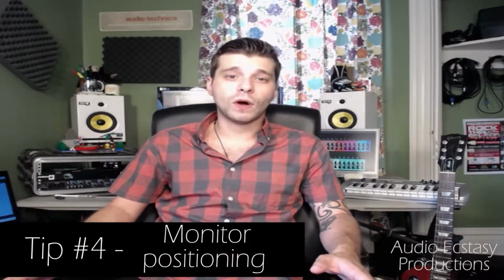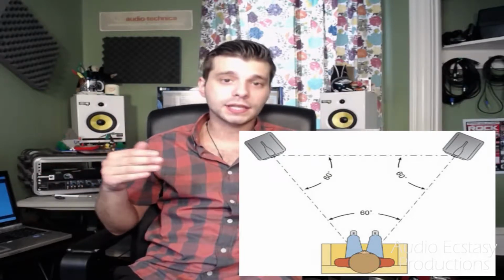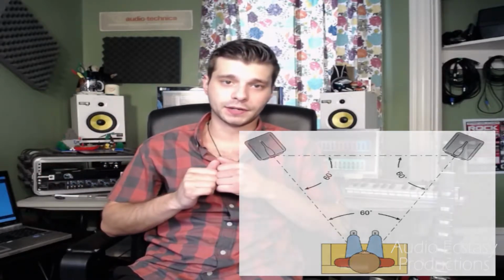Alright, tip number 4 is monitor positioning. You basically want the monitors to be set up in an equidistant triangle relative to your listening position. So, say there's 2.5 feet between each monitor, then your listening position should be 2.5 feet back from the monitors. But it's also recommended that you have your monitors at least a foot from any wall and at least 2 feet from any corner to avoid standing waves and nodes. And as you can see, I'm working in a really small control room here, so I'm not really able to set up my speakers relative to the walls like I would like, but that's okay.